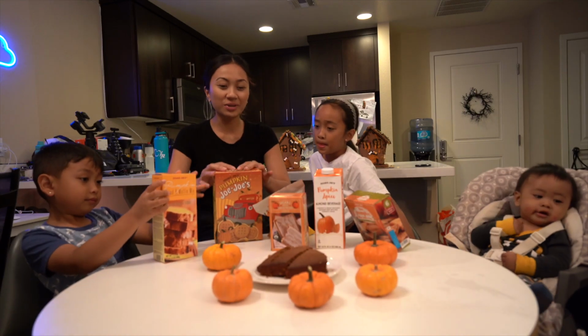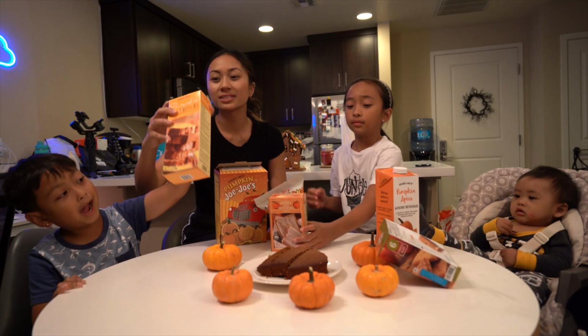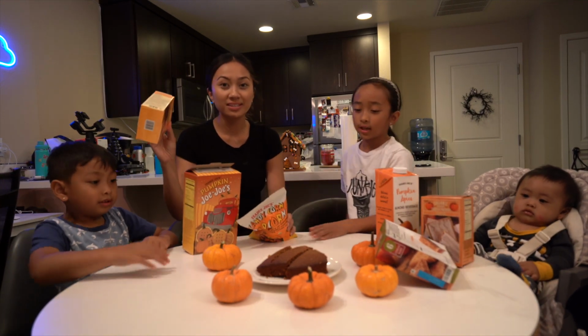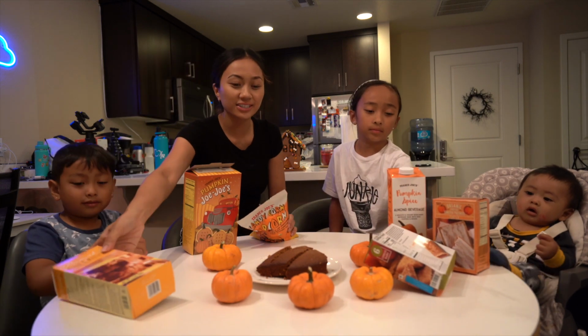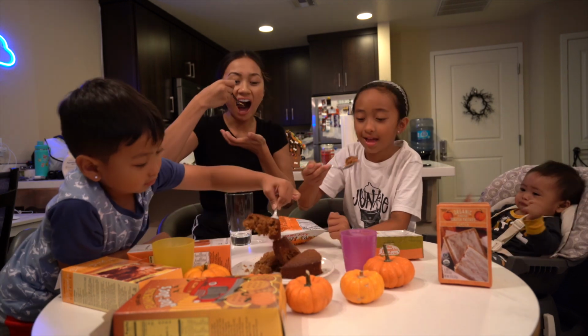So the first thing I think we're going to try is this. The pumpkin pie. Pumpkin bread and muffin mix. Basically, we already made this, and here it is right here. So everyone, grab a bite, and let's try this out.